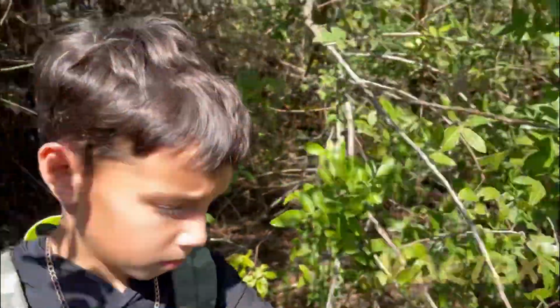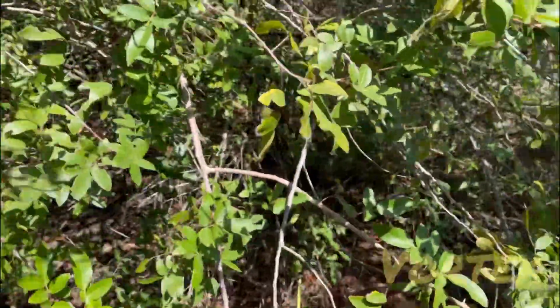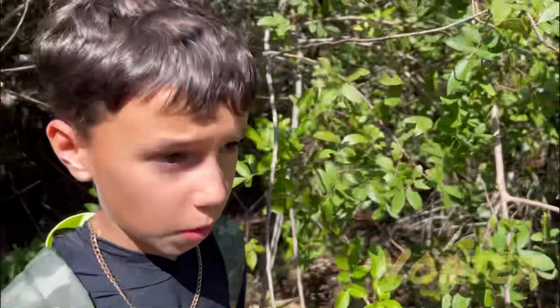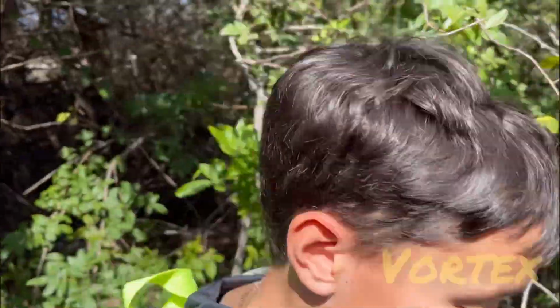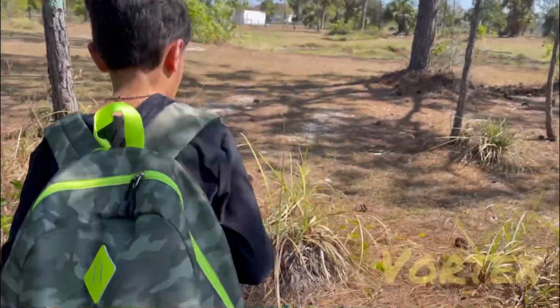Anyway, now this is Brazilian pepper. The berries are poisonous. The leaves are poisonous. The wood is poisonous if you burn it. The smoke can make you blind. Similar to the manchineel tree, but grows in a different place.